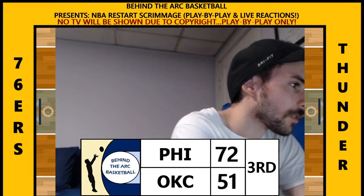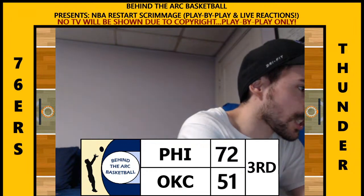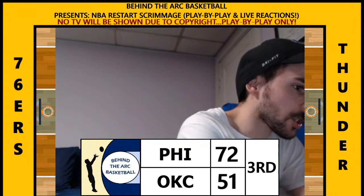For the Thunder here, leading scorer so far, Shai Gilgeous-Alexander with 13. He's got 7 rebounds as well, along with 5 assists. Just been a rough quarter here for OKC. They're being outscored 17-7 in this quarter right now, as the shots are just not falling from the floor. We'll get back to action here in just a moment.